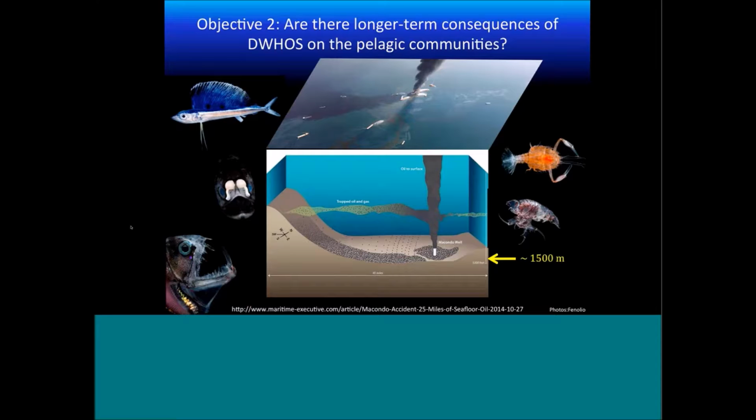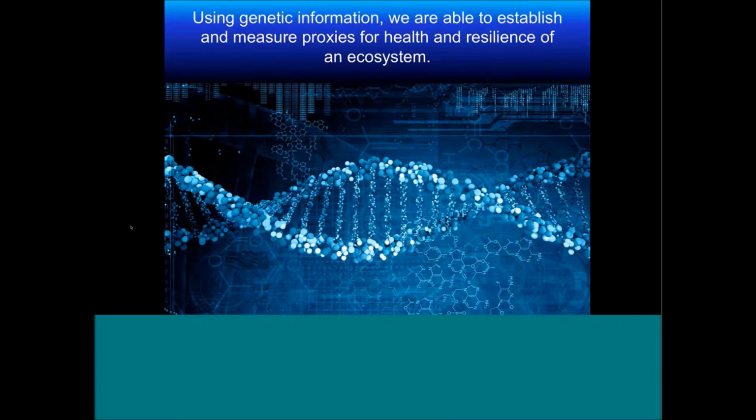There's been a lot of research on the effects on surface organisms, but our group is really interested in the effect of that huge deepwater, subsurface plume on these deeper pelagic communities. One way that we can study these systems is to use genetic information, and genetic information turns out to be a really great proxy to measure health, resilience, and recovery of an ecosystem.